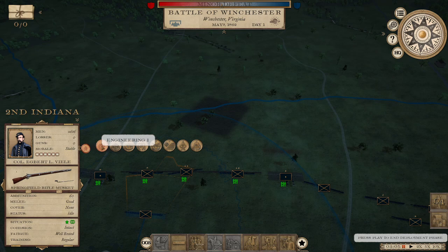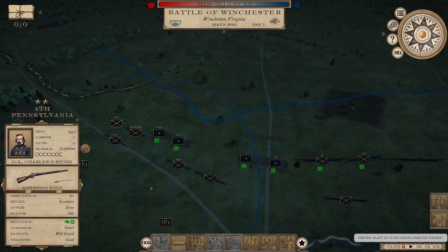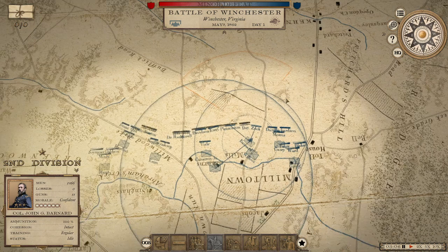So I'm going to give him my favorite perk, which is Zouave. And you'll see that I have plenty of these guys that have the Zouave perk because it is my favorite. I've got whole divisions with the Zouave perk. All right, let's start the battle. Let's get some skirmishers out, get some vision up on these roads, and see what the secesh have in mind for us.